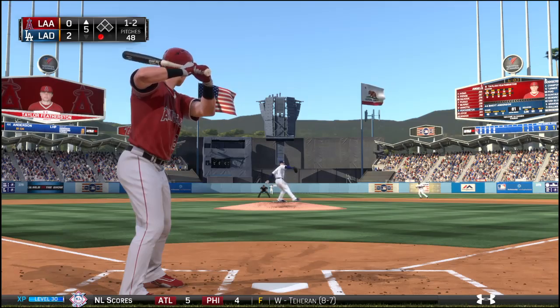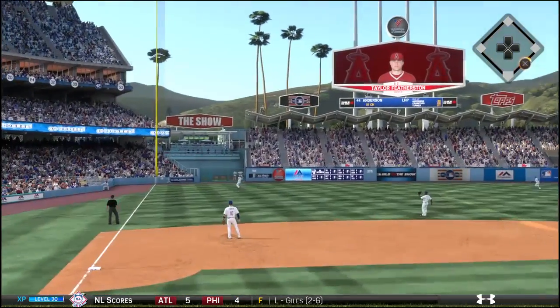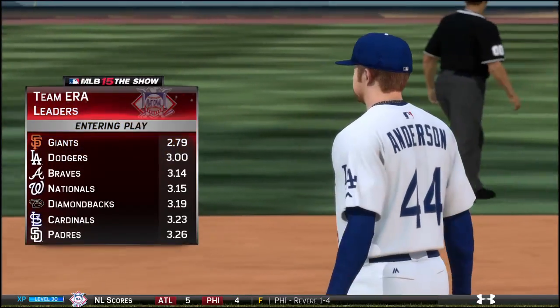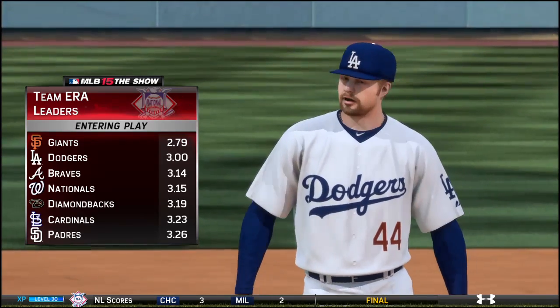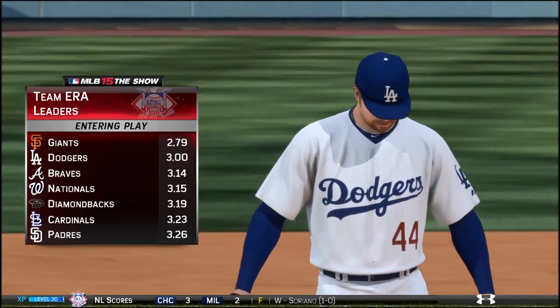Here's another 1-2. 1-2 offering is hit in the air out to straightaway left. Van Slyke is in his tracks now as he makes the catch for out number 2. So still nothing against him on the scoreboard here in the 5th as we check out the league leaderboard for team ERA. And you can see right there where they rank in that category.